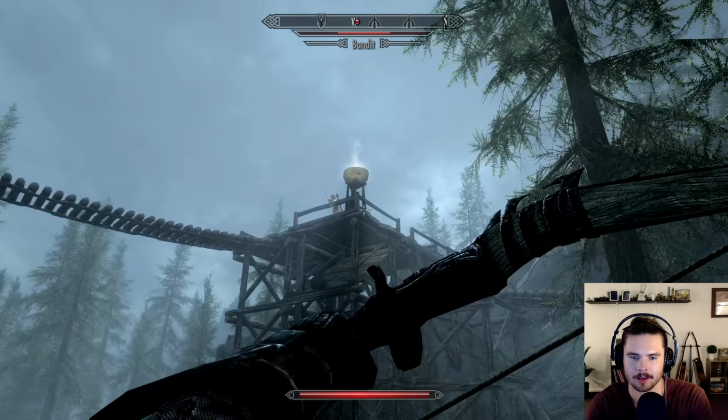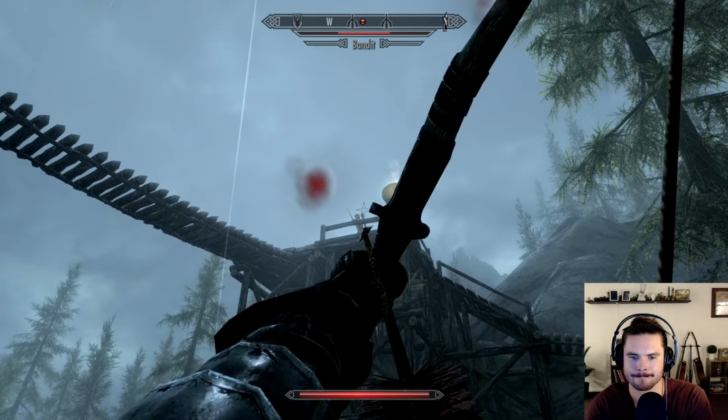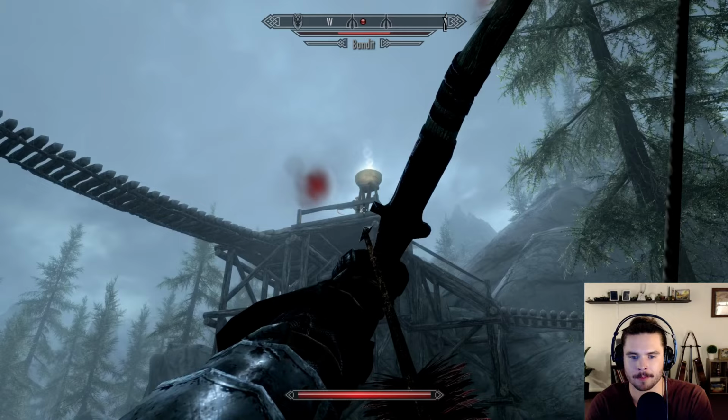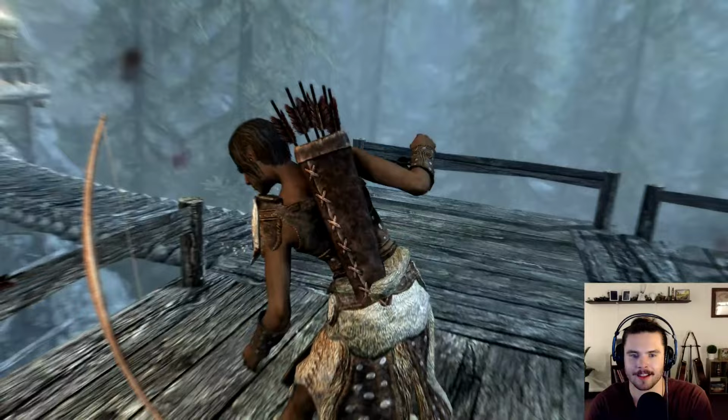But okay, right in the wood. Let's just trading shots with this person. That's fine. I might just run up there and push them off. Ooh, I shot the arrow out of the air. That was fun. There we go. That's the stuff. All right. Cool.